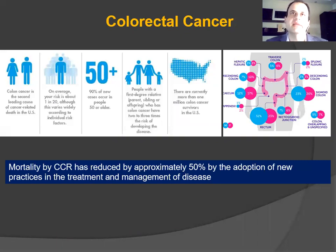Colon cancer is the second leading cause of cancer-related death in the United States. The most common sites of presentation are rectum and sigmoid colon. Mortality by colorectal cancer has reduced by approximately 50% by the adoption of new practices in the treatment and management of the disease.